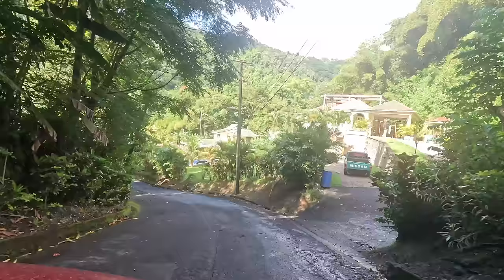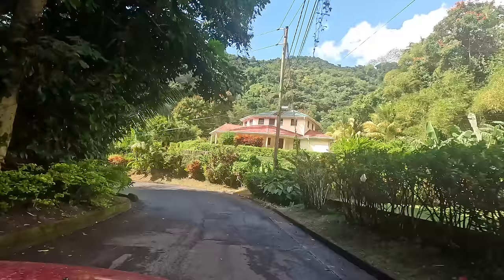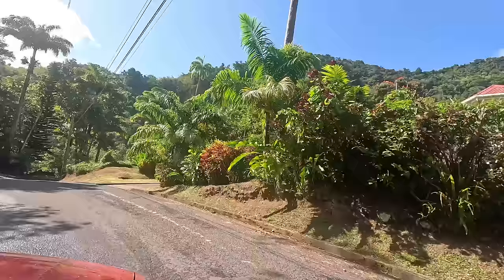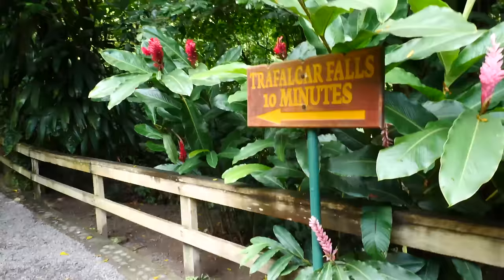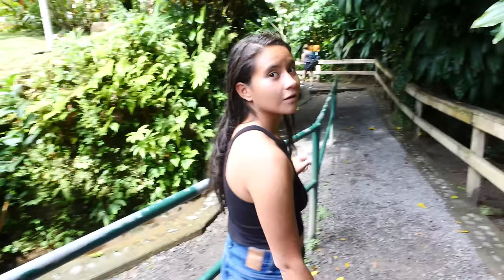So the Victoria Falls are the most beautiful. That's an hour and a half driving. Really close by are the Trafalgar Falls. Going there first, and then hopefully for sunset, still have time enough to make the second one, the big one. That's only 10 minutes. I think we're gonna make it to the Victoria Falls after this.